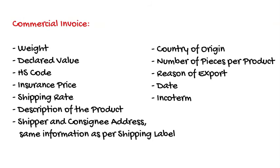Country of origin, that's actually where the goods are coming from, the region of the goods. And then number of pieces per product. Of course, you can't only put the value $100, but how many products? So you have to list how many products, and if it's a different type of product, you have different lines. So it's going to be phone, case, and pen, for example, then you're going to have 3 lines. If you sell 3 phones, 3 pens, and 3 cases, you still have 3 lines. And then you describe your product, the HS code and everything, the price per piece, and then how many pieces, and then you put the total at the end.